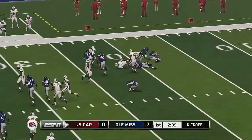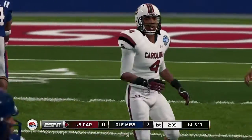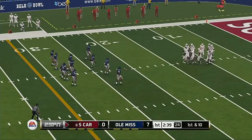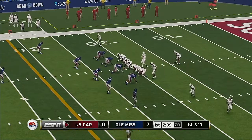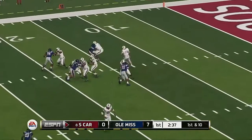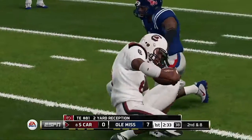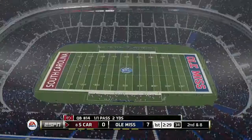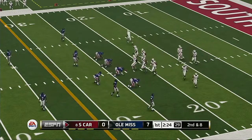He'll return it from the three, and down he goes at the 21. So let's see what the offense can do as they come out onto the field. Caught, and big hit there to stop it. From their own 23-yard line, it's second down.